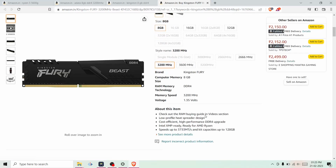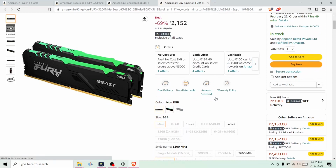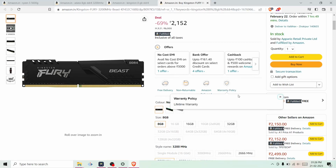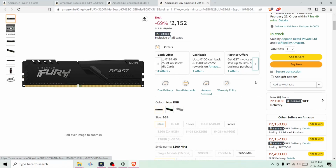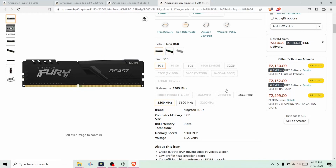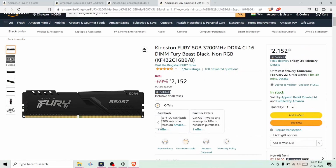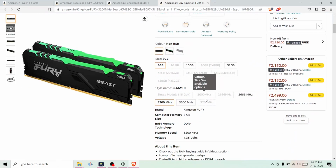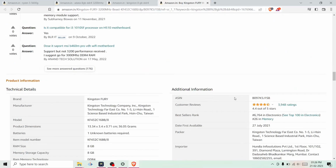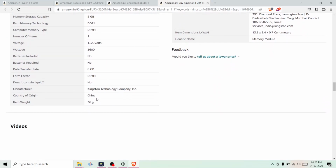And another thing is that they did not mention any warranty here, like they did on the ADATA web page. So that is a concern. It does say lifetime warranty, but I don't know what they mean by lifetime warranty. They definitely won't give you warranty if you go to Kingston after like 10 or 15 years or something like that. So there has to be a number, like 3 years, 4 years, 5 years.